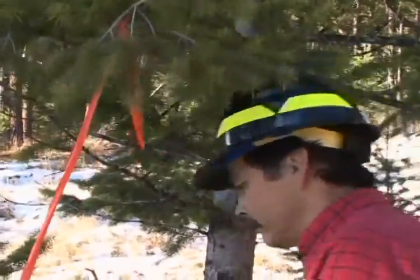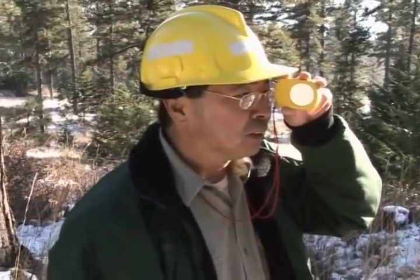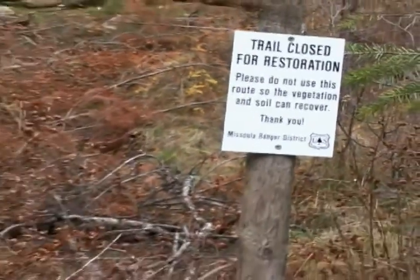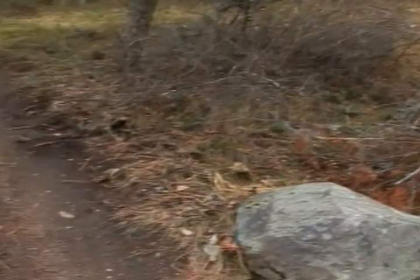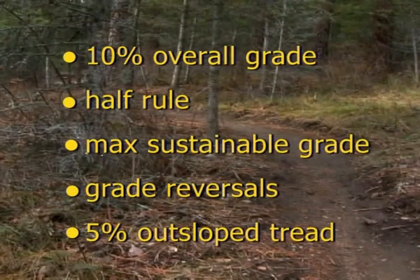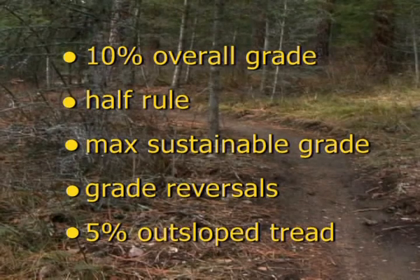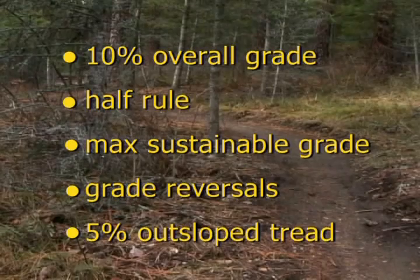If rolling grade dips and nicks don't solve your water problems, maybe it's time to consider a reroute. When rerouting a section of trail, remember to follow the same design elements you used when building a new trail. The 10% overall grade, the half rule, the maximum sustainable grade, grade reversals, and 5% outslope tread.